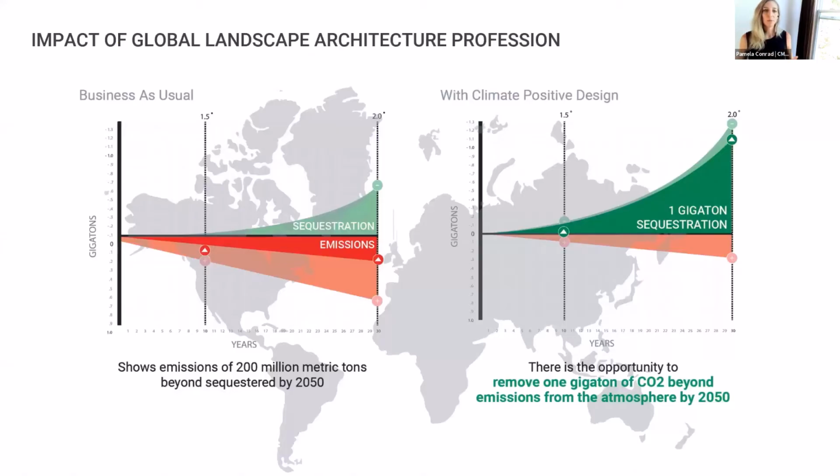And it was with this, looking at many more projects and understanding this trend and pattern that was possible, that it started to make me realize that it's maybe not going to matter if just I change how I'm designing my projects, or just my firm's changing how they're designing the projects. We need to actually have a movement. We need to change our business as usual as a profession.